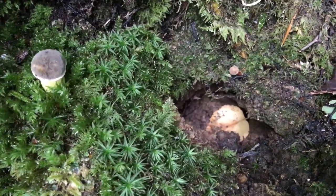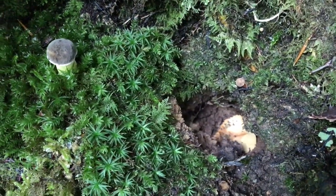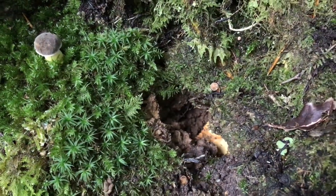Bank voles make burrows for protection, coming out to feed on nuts and seeds.